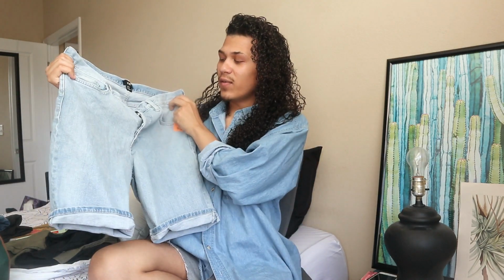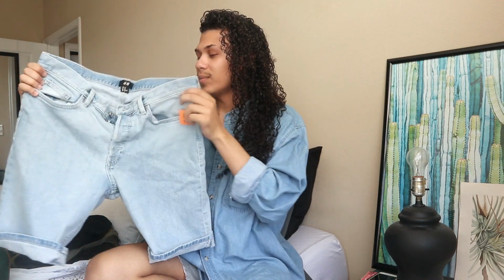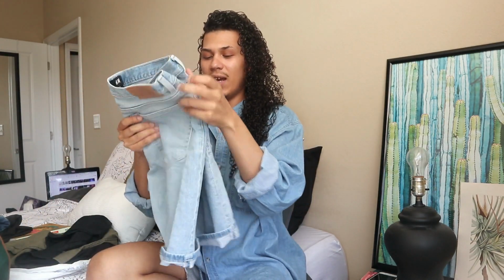So honestly, I don't need to do anything to these, and I love it because it's a light denim wash. It doesn't look too old, and yeah, just really nice to wear with anything. And I cannot wait till the summer comes so I can wear these booty shorts.